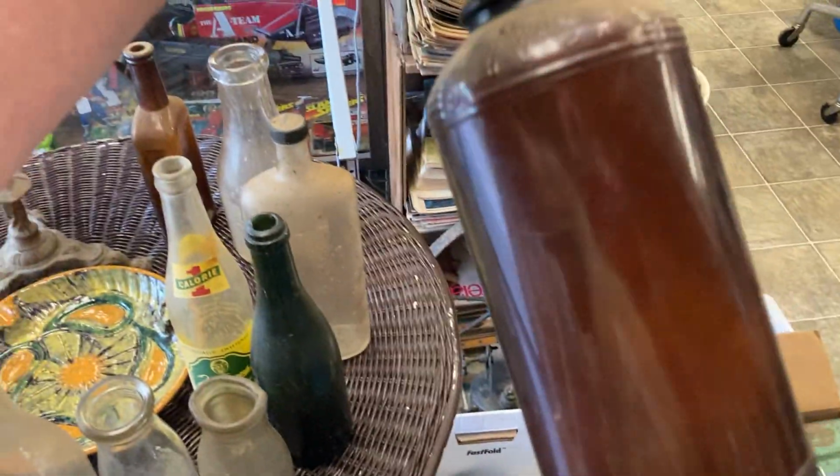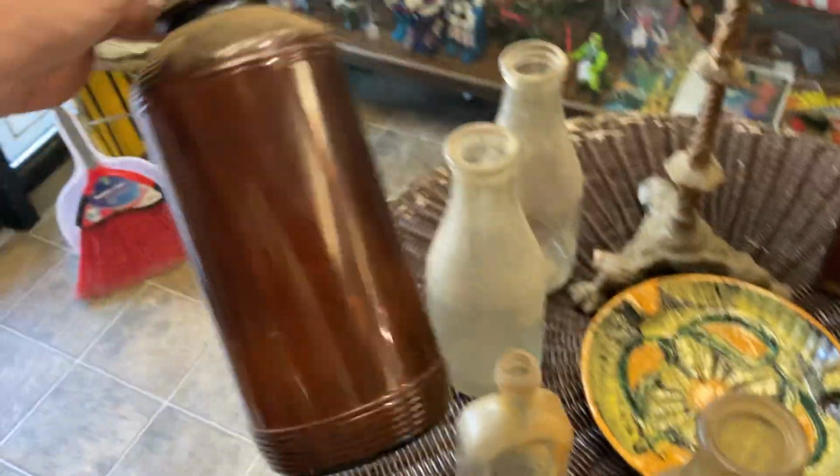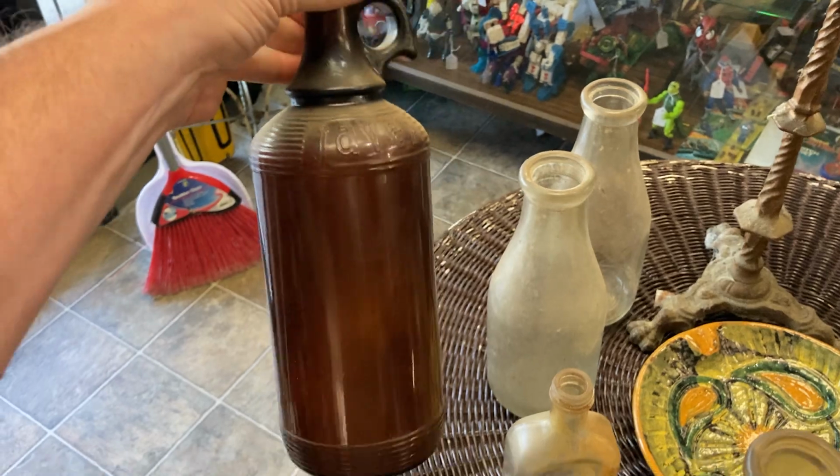And Canada, that's an old Javex bottle. Again, these are a few dollars max type thing. Not a great deal. Cool looking bottle though. That's clearly from the Deco era. Just look at the way it's shaped.